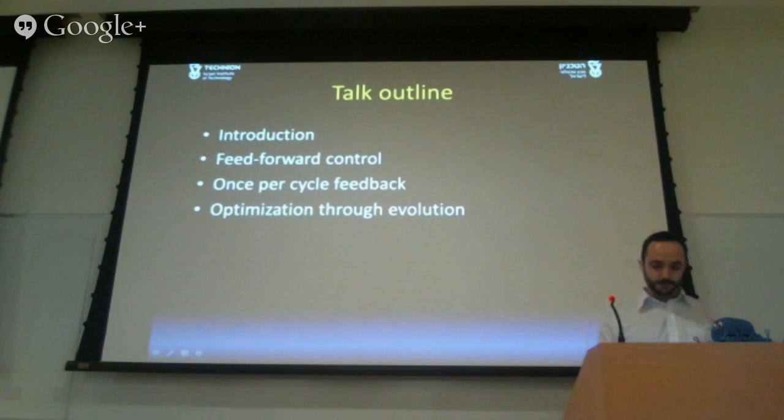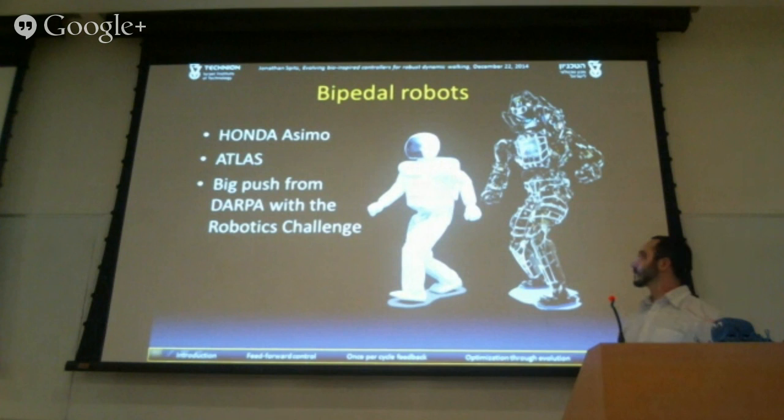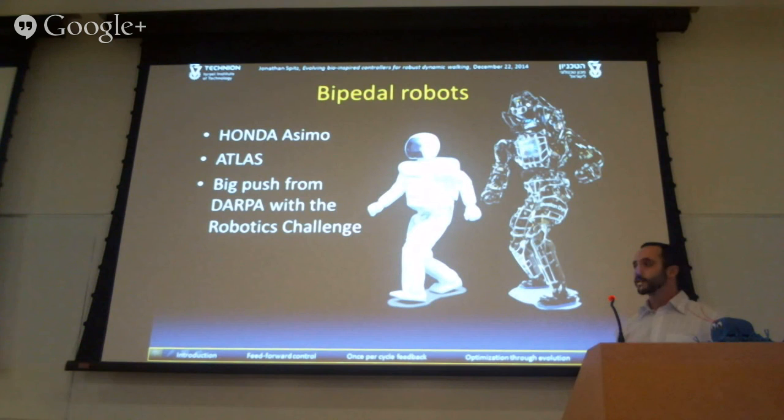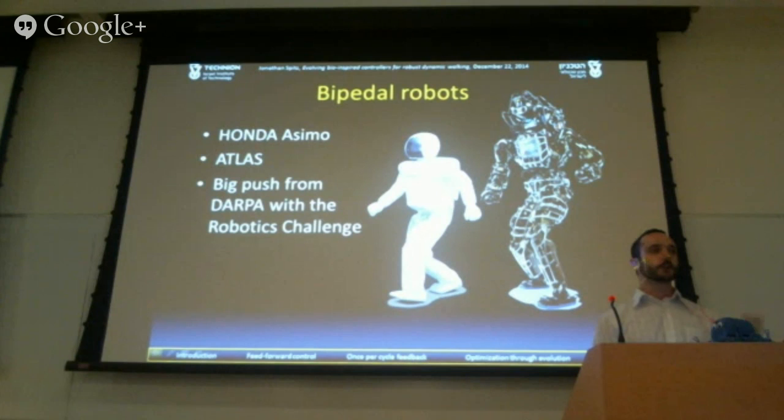Okay, so by bipedal robots, we have two of the most famous robots. The Honda Asimo here in white is one of the most famous humanoid robots. And on the right, we have Atlas, which is much newer. It's from Boston Dynamics. And it was the robot selected to be the main robot on the DARPA Robotics Challenge, which was trying to give a big push for these autonomous robots and especially bipedal robots.